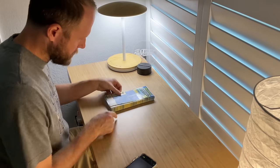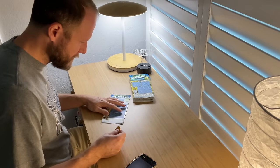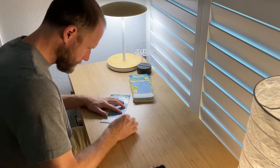I gotta reveal the barcodes next. So I gotta do 60 barcode reveals, because this is an only scans, so we'll just be doing the barcodes.